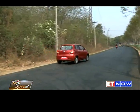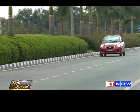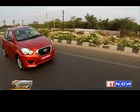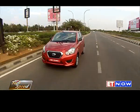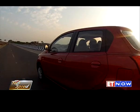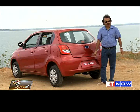Datsun launched their comeback vehicle, the GO, with an eye to corner a slice of the Indian compact car market, which accounts for about 75% of the market here. We had driven the GO and found that this is a basic car and concluded that it will only work if the pricing was aggressive. As a product, the GO just might make it, provided Datsun puts a very aggressive price tag on it.